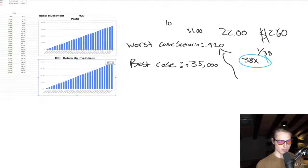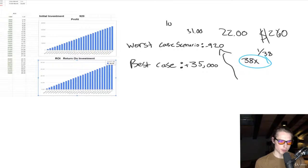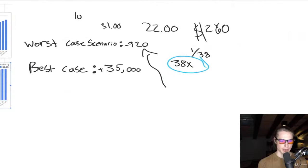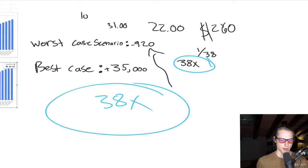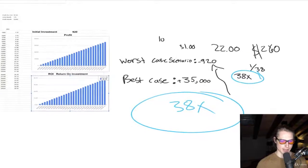Like, if you go to a poker table or a blackjack table and you have a chance where you could either make 38x your money, or in the worst case scenario, you get basically your money back, you just have to wait time. I'll take that every time. So this is what I mean by expected value.